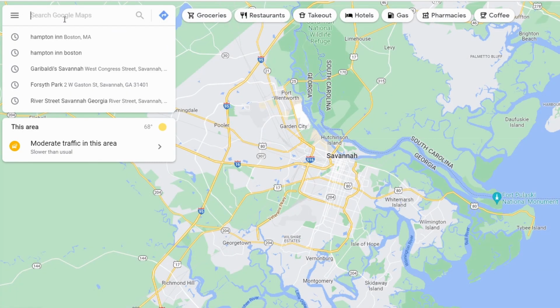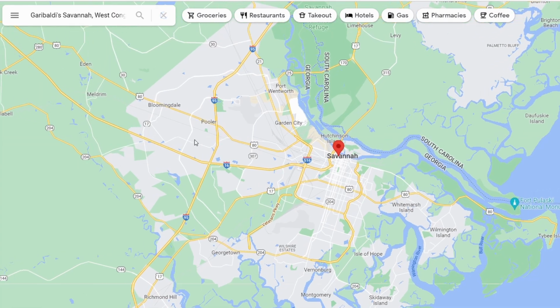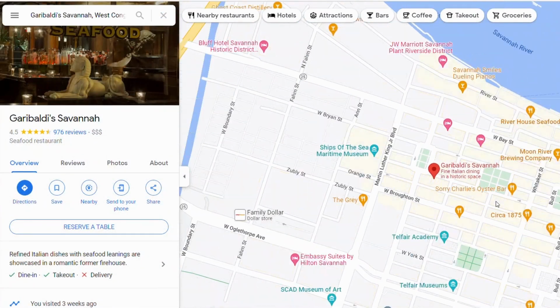A few noteworthy ones. The Old Pink House, you're probably going to have to book that a month or 2 in advance. It was insanely packed. I didn't book it early enough, so I can't vouch for the food. However, the Old Pink House owners have a sister restaurant called Garibaldi's Seafood. It's in the City Market area, and let me tell you, that was by far one of the best dining experiences we had. Make sure you sit downstairs.